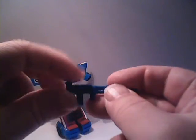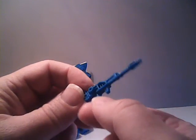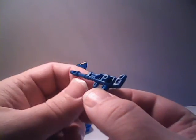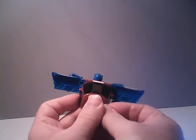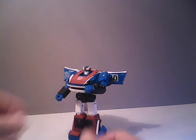Smokescreen also has his rifle, which takes only a handful of design cues from the original rifle, but still looks pretty good. Plus, according to the instructions, there's also a bonus feature with it. You can plug the rifle here into the hole on his back, and he can store it, which is kind of nice, especially if you're going to have him hold some Micromasters instead. You can at least store his rifle.